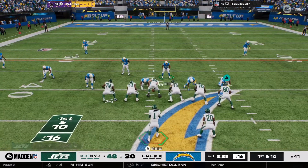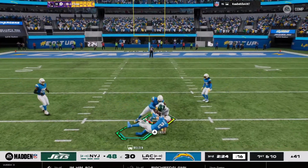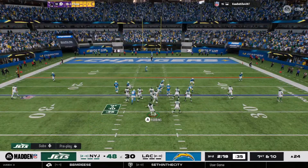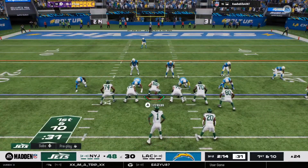Let's go now. Finds his man over the middle. And brought down, but not before they're inside the 25. 17 yards. 1st down, New York.